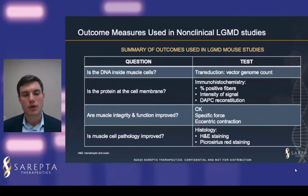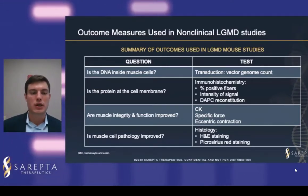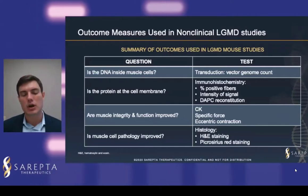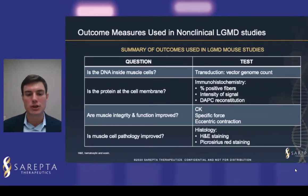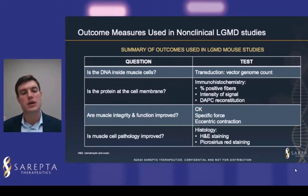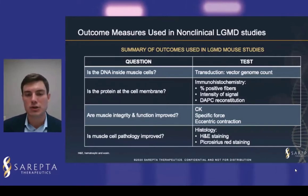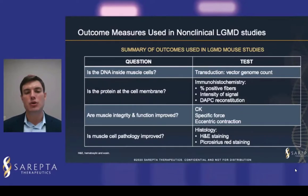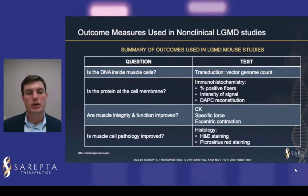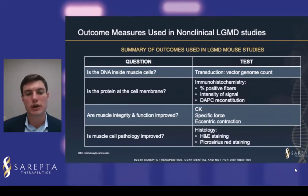We have, through a variety of different molecular techniques, as well as immunohistochemistry, the ability to visualize that protein production. Now, one thing that we look at following production of protein is, oftentimes, as we see clinically, mouse models of LGMD will present with dystrophic pathology in the muscle. So we want to evaluate, does this protein production lead to an improvement in the histopathology of the muscle? And then by improving the overall environment within the muscle, ultimately, does that lead to a functional benefit in these mice, which have been characterized to recapitulate the functional deficits that are seen clinically?